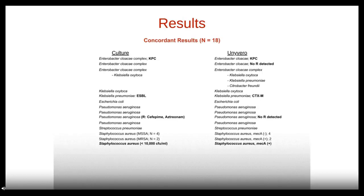And the only reason I wanted to show this was the fact that this particular one with the Enterobacter cloacae complex also had the Klebsiella oxytoca. Once again, I wanted to point out the additional targets that were detected by the Unyvero system in addition to the two that were concordant with that of culture. And this is just a summary of the previous slide.